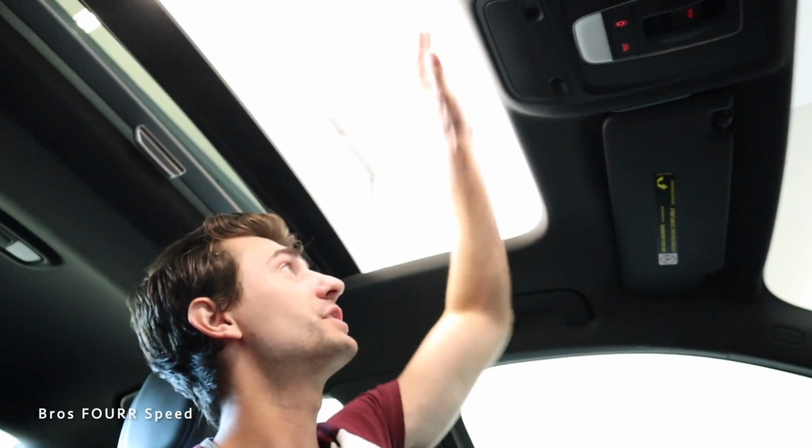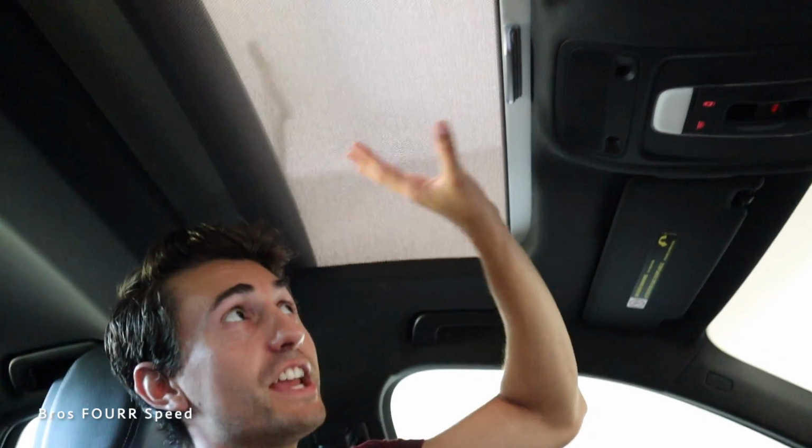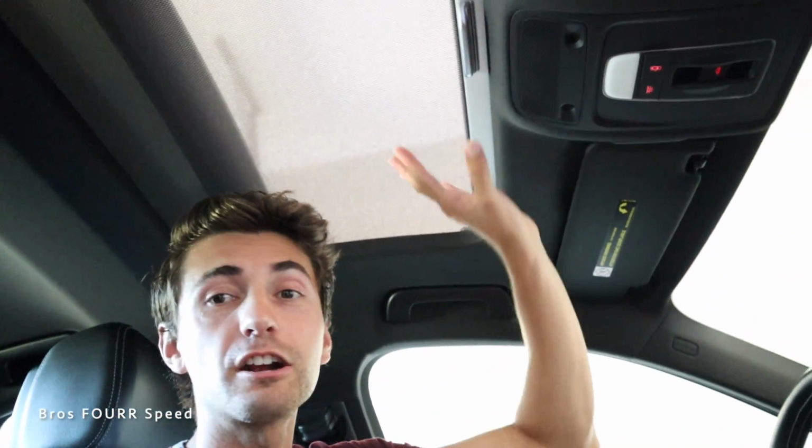Now, number 7 on the list has to do with the sunroof on the S3. So as you can see, I have the glass roof open. Really nice feature to have a panoramic roof like this in a car like this. The funky thing is, with the glass roof open, I can close this mesh shade. So I can basically get all the airflow in the car.